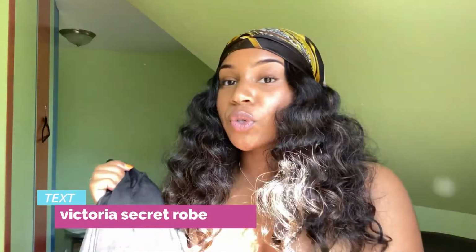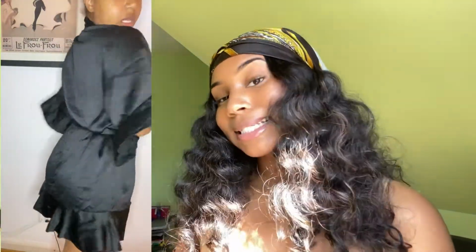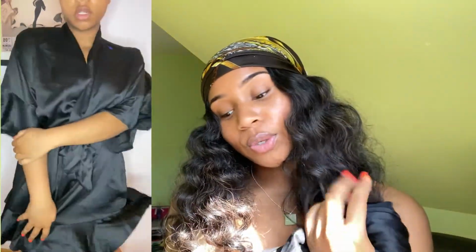So the next thing I have is this Victoria's Secret robe, super cute. Definitely popping a picture up right here of me trying it on. It has ruffles on the sleeves like this, and it also has a tie, what is that called? I don't even know what it's called, but you know what I mean, to cinch in your waist. And it has ruffles at the bottom as well. Super cute, all black. Definitely would recommend. This is a size extra small.